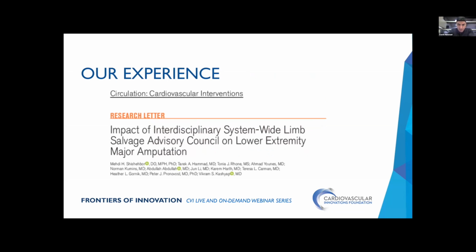It is very unique, and I would like to talk about it. We published this this year in the Circulation Cardiovascular Intervention journal. Across our integrated healthcare system, which has about 10 acute care hospitals, we prospectively studied the implementation of a novel system-wide interdisciplinary team called LSAC, Limb Salvage Advisory Council, and its impact on patients who are already scheduled for major amputation.